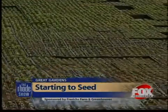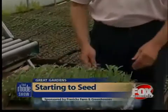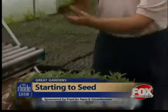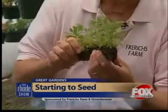Once the plants have sprouted, it's time for them to be separated and transplanted. And what we do, we basically put 1,000 seeds in a flat, and then we take them from there, and they come out like this, and then we take them from this stage here and put them into packs or into single cups, depending on the variety.